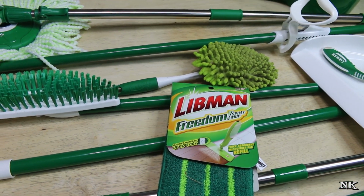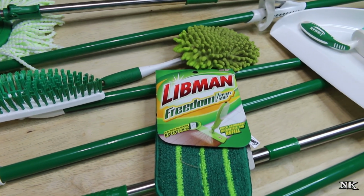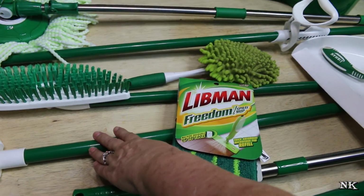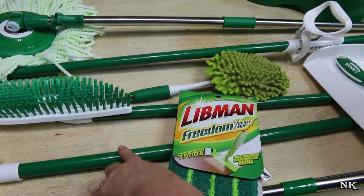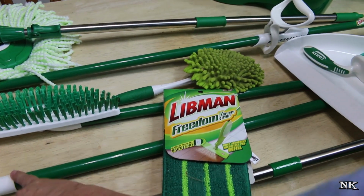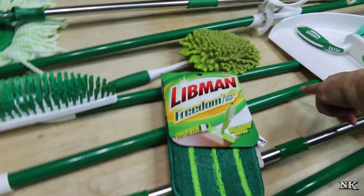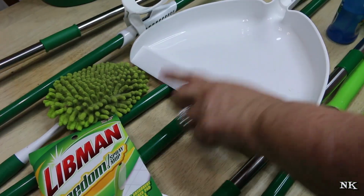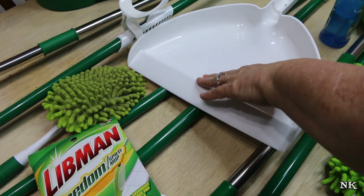What you see here, there are at least 3 things here that we use on a regular basis more than once a day. This broom, for instance, this is the Libman angle broom. This is probably going on my 3rd or 4th broom in the last 10 years, and it's wonderful, and you can unscrew it from the pole and use it to sweep things into your dustpan. This dustpan, the broom and the dustpan often come together. Yes, sold in a set.